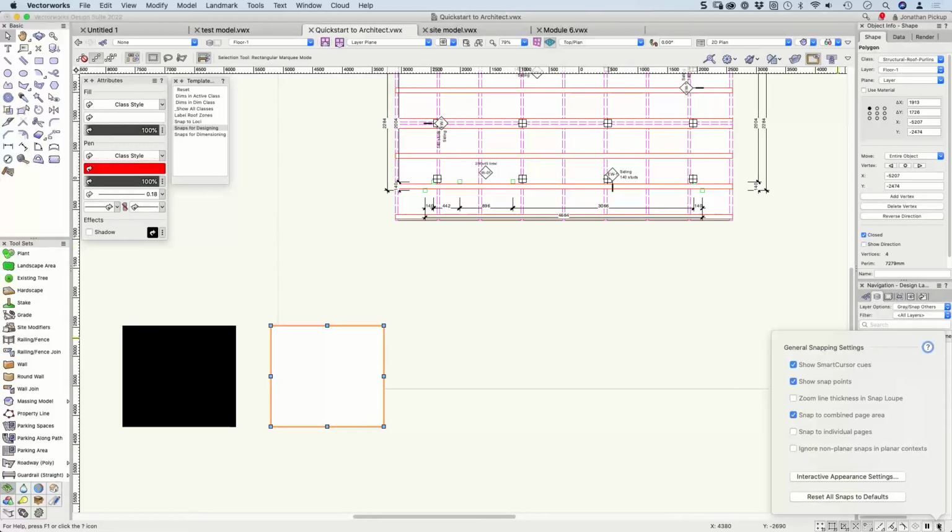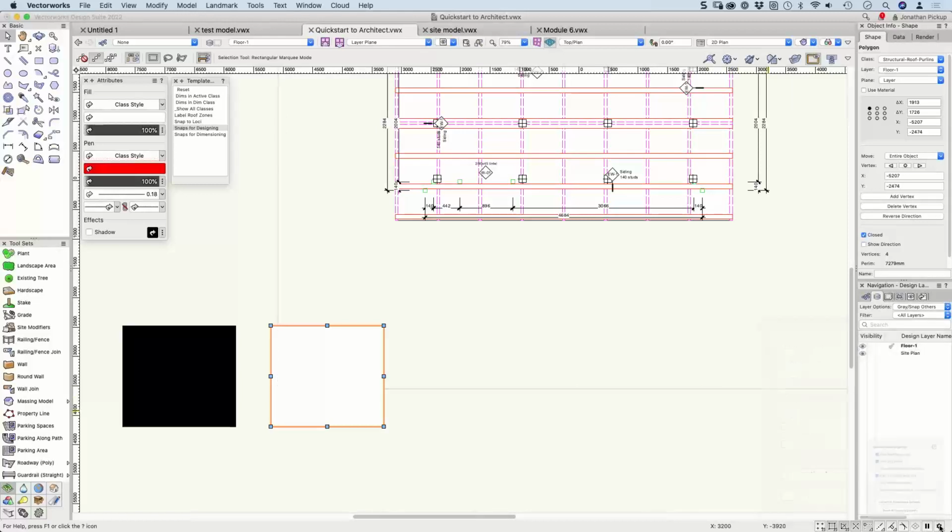Someone was asking about this, the cog wheel down here for the settings. I didn't show this for the snaps. So we can show smart cursor cues, show snap points, snap to combined page area. So those are some settings, but they don't bring up that dialog box that I was looking for, Kevin. So it doesn't quite do what I wanted there. So that was the settings.